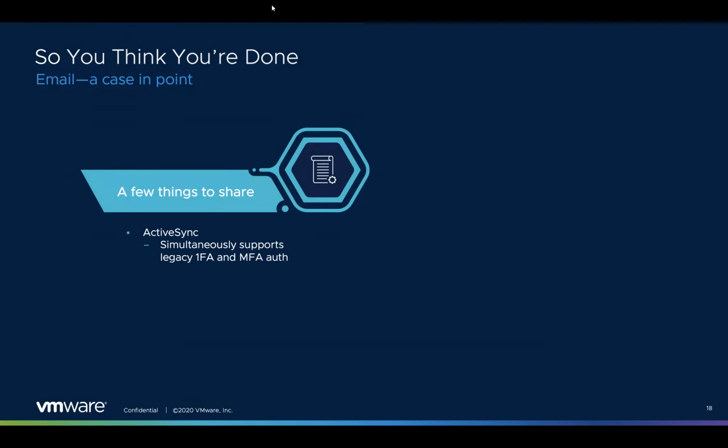Give an example, ActiveSync. ActiveSync is the protocol used by mobile devices to get email from Microsoft, whether it's Exchange or 365, pretty much the same thing, fundamentally. ActiveSync itself supports both legacy authentication, which is password only, as well as modern authentication, which is very good. The issue with older tenants such as VMware, we've been a customer for quite a long time, is that our tenant supports both by default.